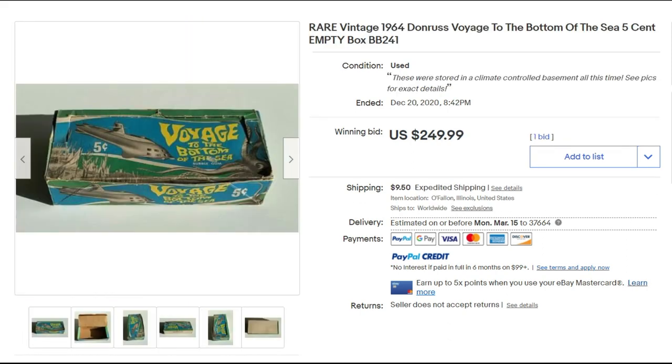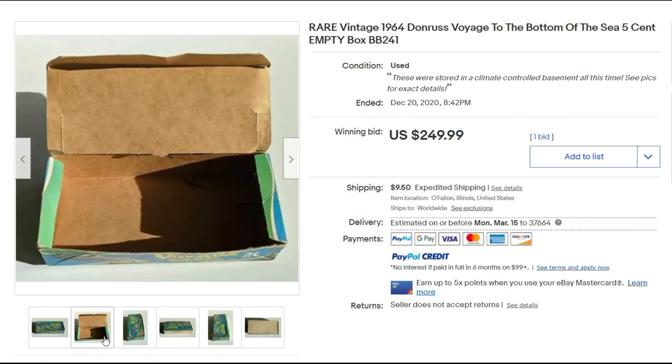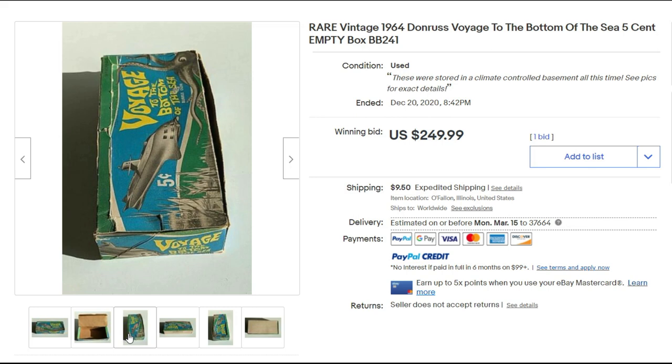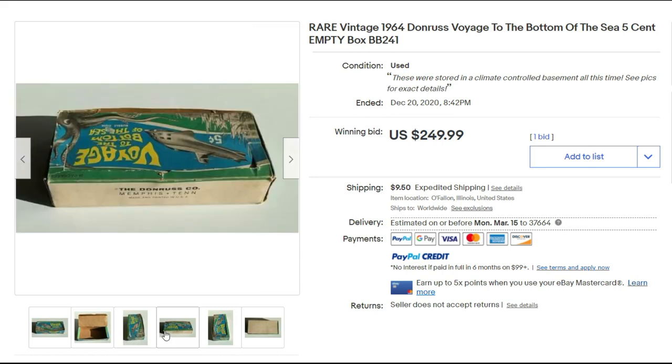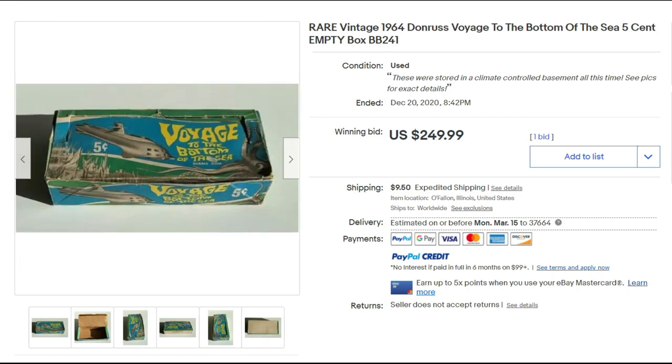And then we have this rare vintage 1964 Donruss Voyage to the Bottom of the Sea. It says 5 cents on it, and it sold for, as you see, $249.99. It only takes 1 bid. That's all they needed, and it sold.